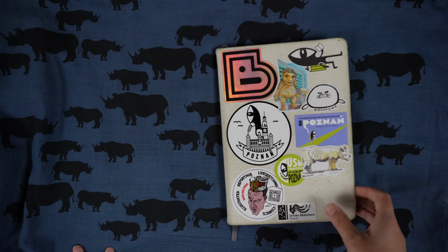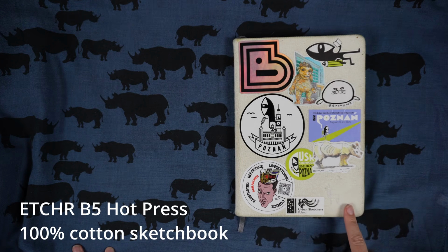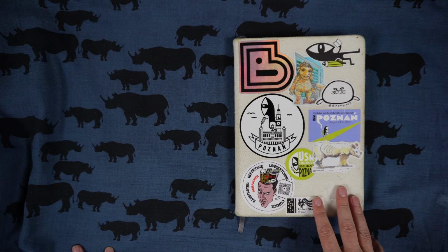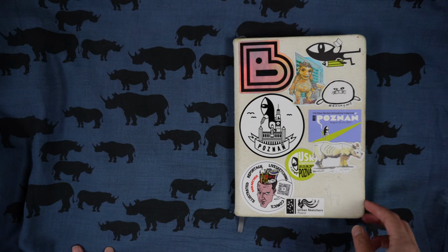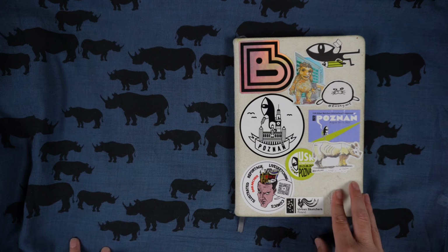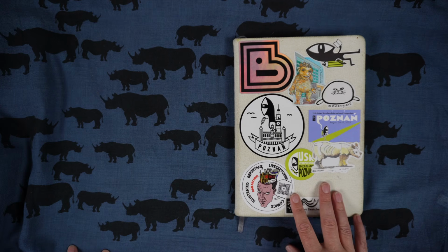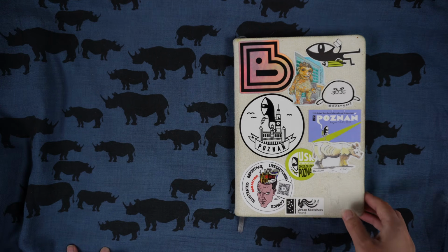So this is an Etcher B5 hot press sketchbook. I'm really loving the B5 format, and what I found quite interesting is there were quite a few other sketchers at the Urban Sketchers Symposium in Poznan, which I did attend, that had the same size. So I thought it was quite interesting. What's great about the B5 size is that it's kind of halfway between A5 and A4, so it's a bit of a Goldilocks sketchbook.